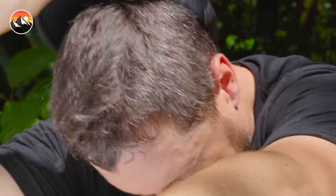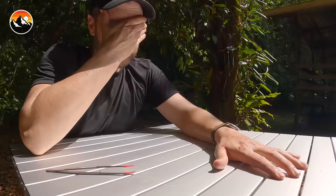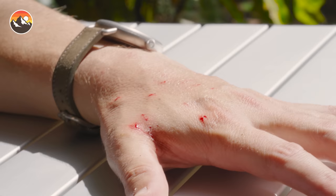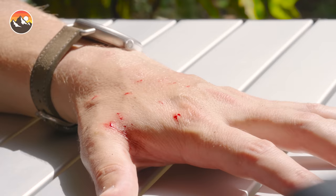Oh, that was so bad. So many bites. That was so much more intense than I thought. I thought there was no possible way that a leaf cutter ant bite could even come close to comparing, but I don't know. Bullet ant stings are up next, but that's the most uncomfortable thing I have ever experienced. The sheer willpower to just look away and let that happen. I hope you guys got good shots because I never want to go through that ever again.